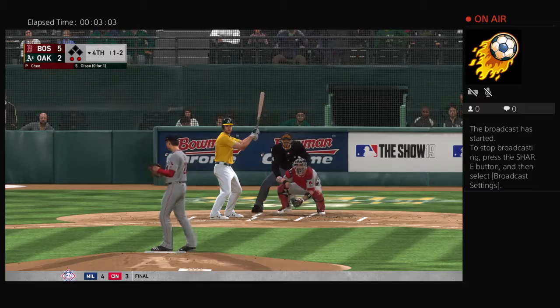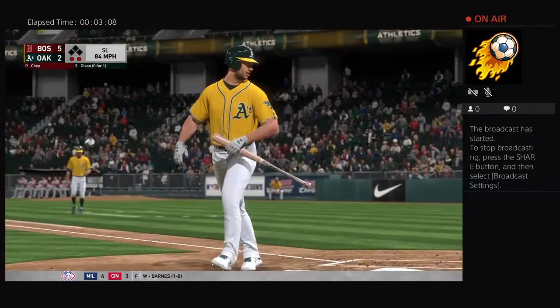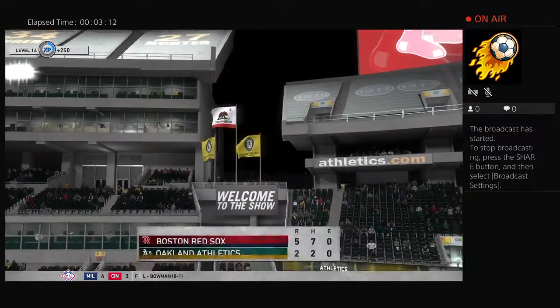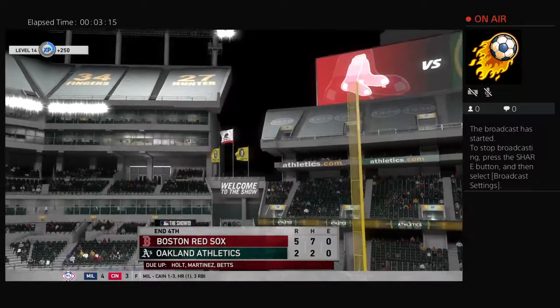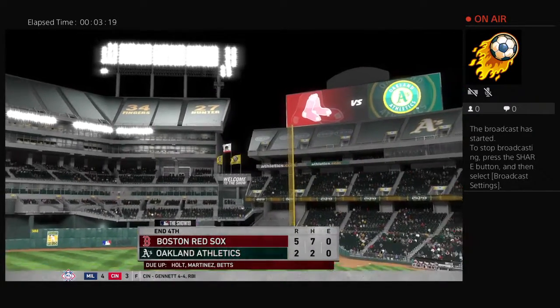Here's the 1-2 delivery. Waved at and missed for the 3rd out. Not much of a chance at hitting that one, and the inning is over. So they breezed through this half of the inning. We've played 4 full. It's the Red Sox 5 and the A's 2.